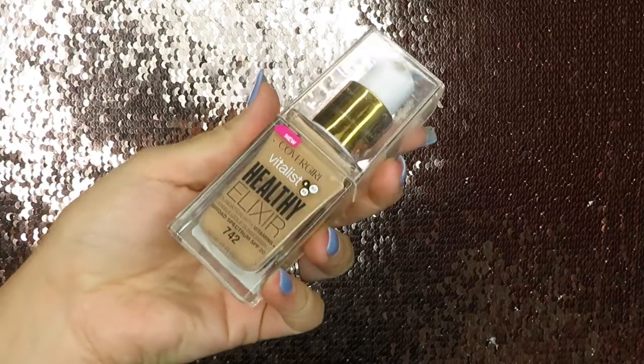So the first foundation that we're going to be talking about is the CoverGirl Healthy Elixir Foundation. And this was one of my go-tos probably a few months ago. I love it. It makes your skin look so healthy, and I like to mix it like a liquid illuminator, and it made it so pretty. I just haven't reached for it here lately. I need to dip back into it. So if you like dewy foundations and you're not a matte kind of gal, then I would highly suggest this one because it looks so good on.